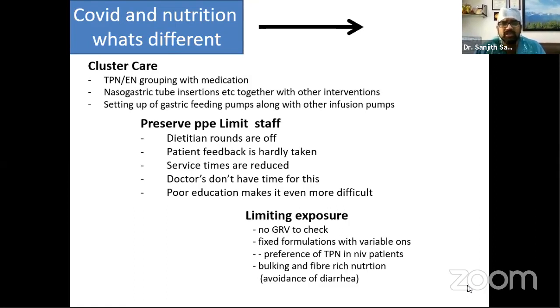And moreover, here is where the biggest problem starts. Poor education makes it even more difficult. Now it is very clear that doctors at bedsides are extremely poor when it comes to nutrition. And that is the reason that nutrition is taking a very, very big backseat.